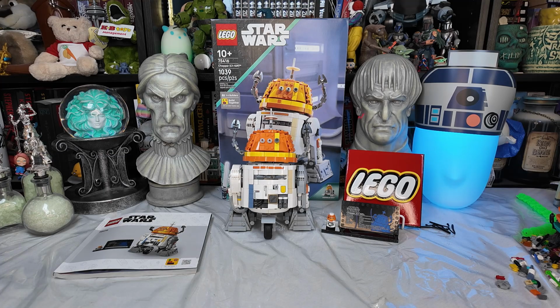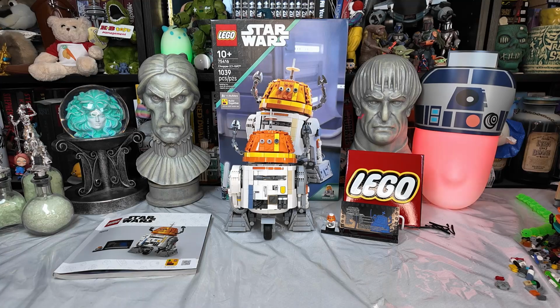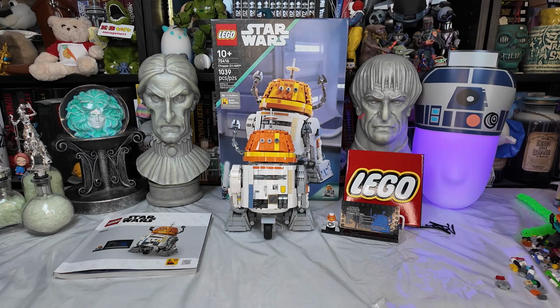Well, that was a long but fun build. A lot of Technic bits in there, more fiddly bits than I would have expected, but still fun. Here we do have a completed kit, 75416 Chopper C1-10P, all 1,039 pieces, all put together.